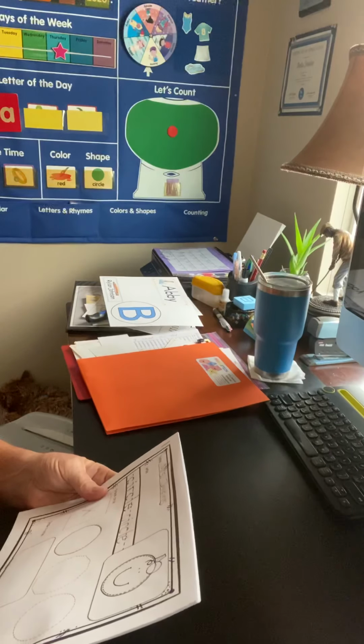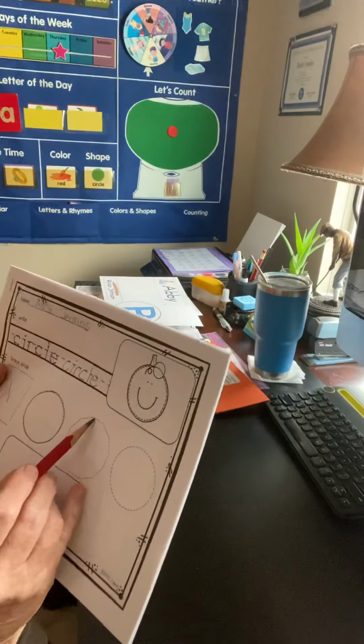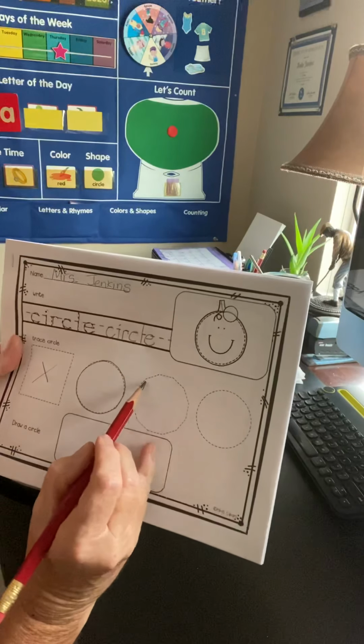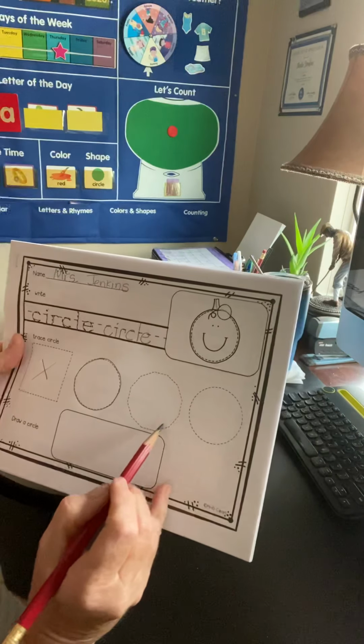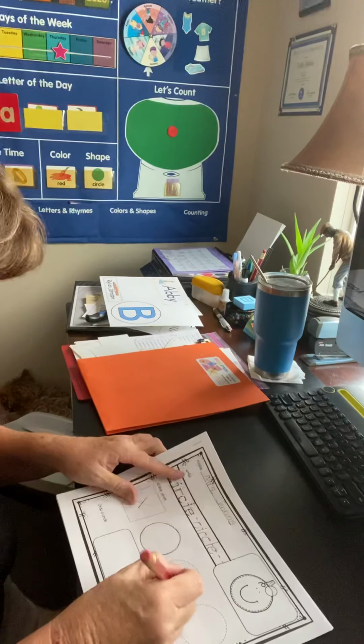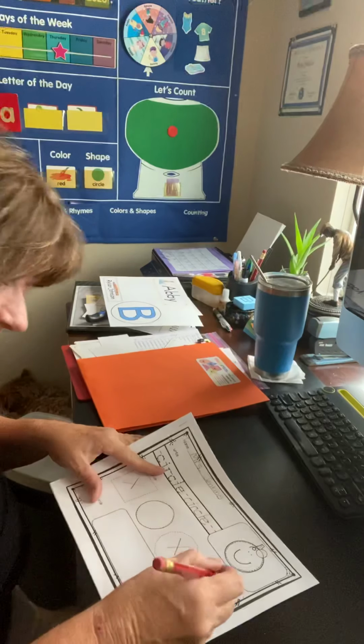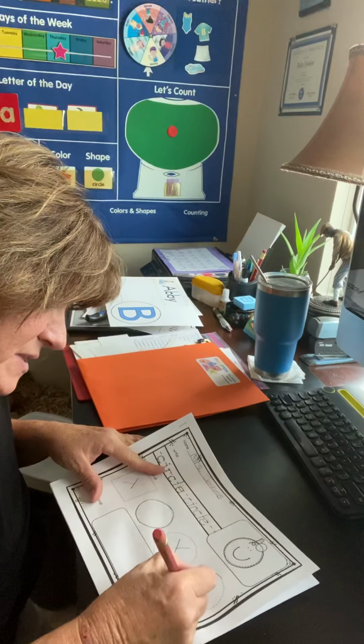Wow, this one is tricky. It kind of looks like a circle, but those sides are, look, I think it's not an octagon. It has more sides than that, but they're sort of straight. I don't think I'm going to color that one. I think I'm going to X that out. I've got to ask my other teacher friends to see what they think. And then I'm going to trace around this one.